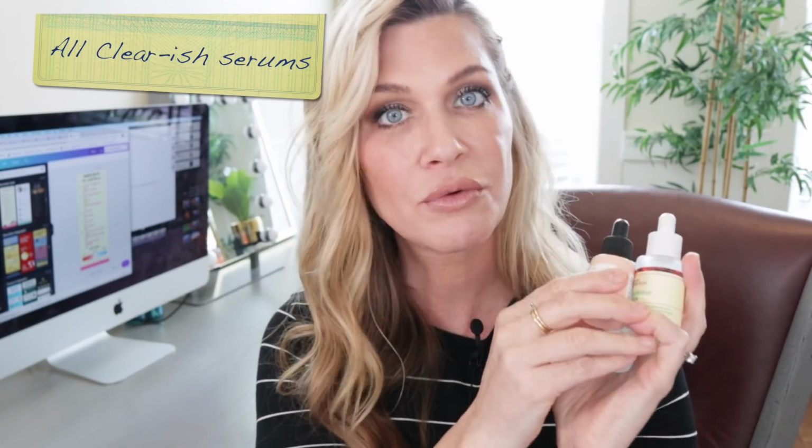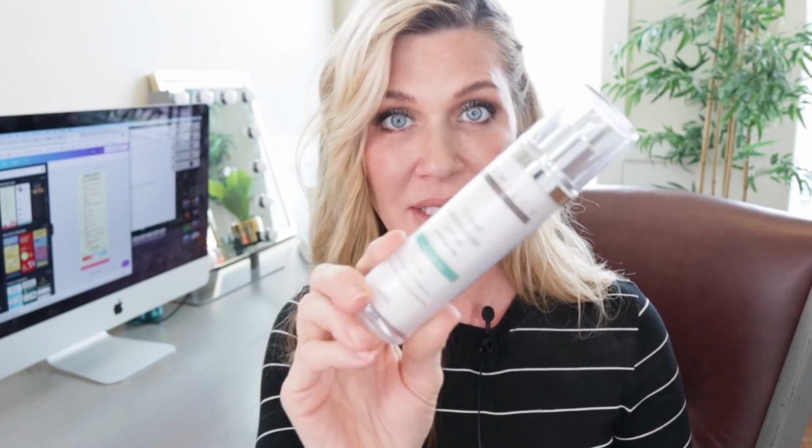So in this example, I'm going to give you guys an example routine. I have 3 serums. I have the Ordinary Argireline, I have niacinamide from Good Molecules, and I have the Versed Stroke of Brilliance Vitamin C. So we have 3 serums that I want to get into this morning routine after I use the essence, the Sukiyaki Suhara. Then I'm going to put on my moisturizer because it's thicker. And then finally, the last thing that I would do in this sample routine would be a sunscreen, right?